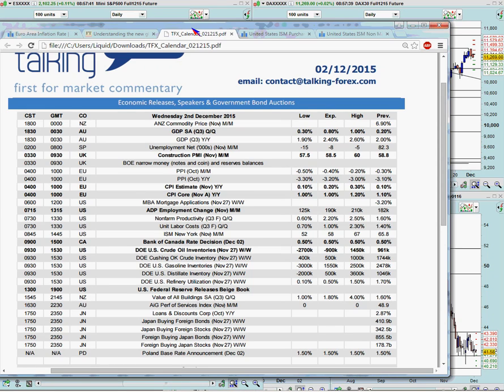So does this number really matter today, given that it's not a good guide to what we're going to get on Friday? And because we've got so many Fed speakers, I would actually say the ADP number perhaps isn't really going to get much attention. But of course, we'll cover it as we come through. It's the big macro data of the day from the US. We do have then the oil inventory numbers, of course, at 3:30.